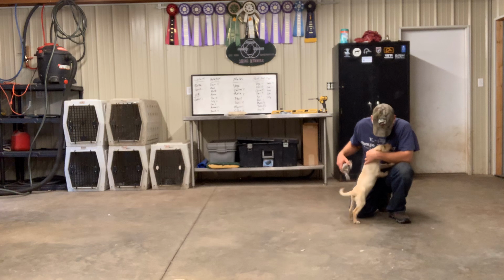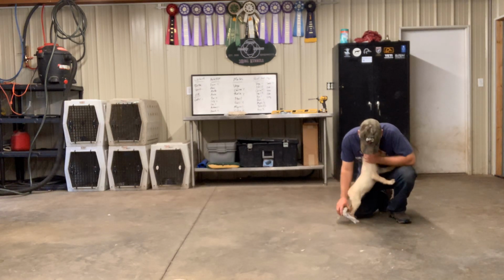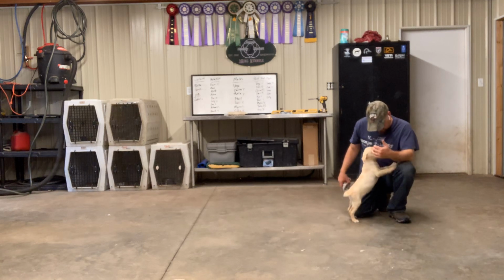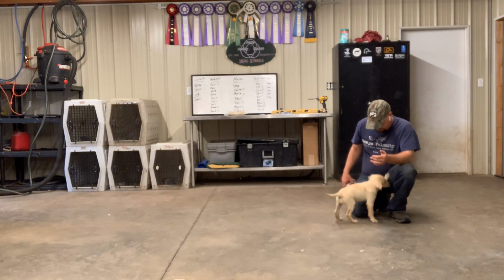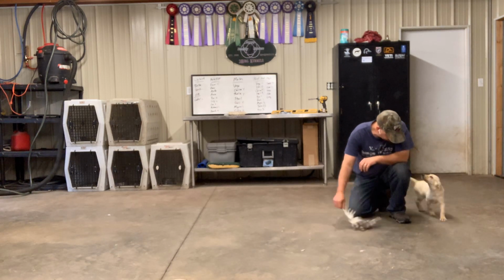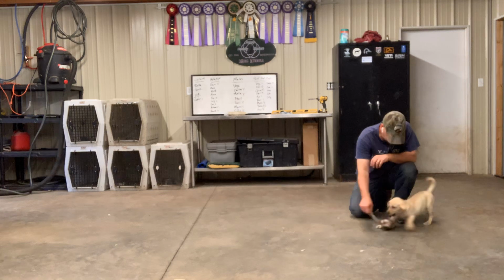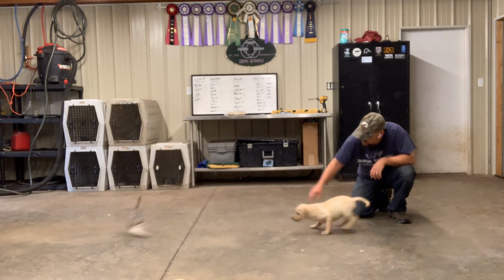See the tail here is going 90 miles an hour. We're all excited about the bird. Definitely, she's very in tune with me. Likes to get your attention and get your affection. But definitely wants to go get a hold of this bird as well. Hey, there he goes. There he is. Oh, yeah. There we go.